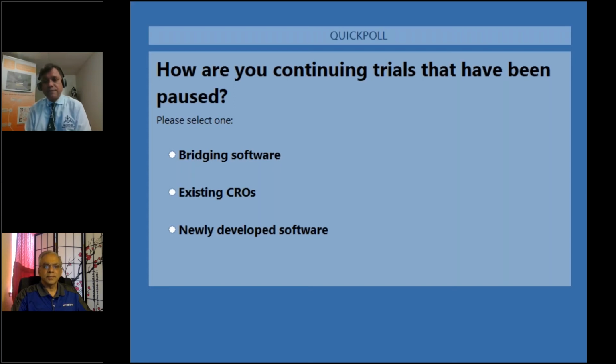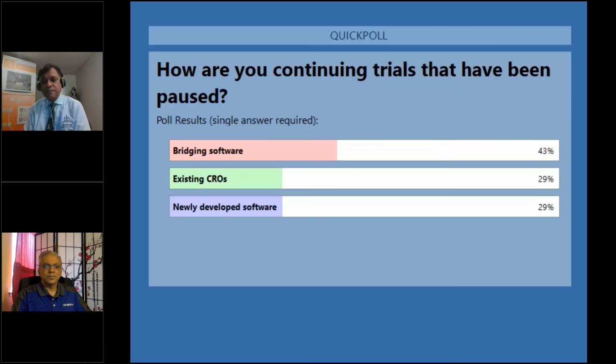So the majority of the people look like they're bridging the software, but then we have an even split between using existing CROs and newly developed software.